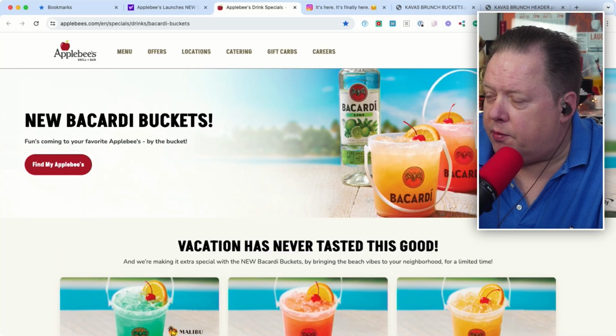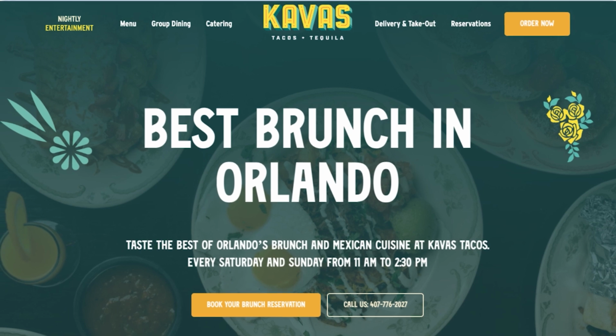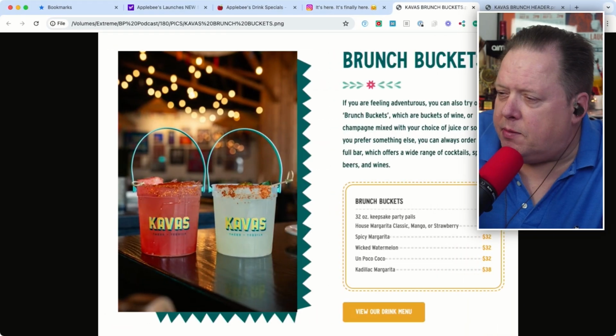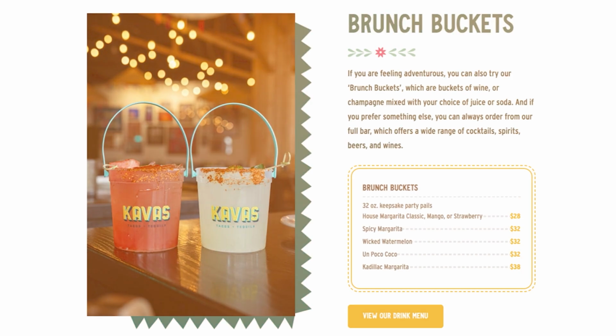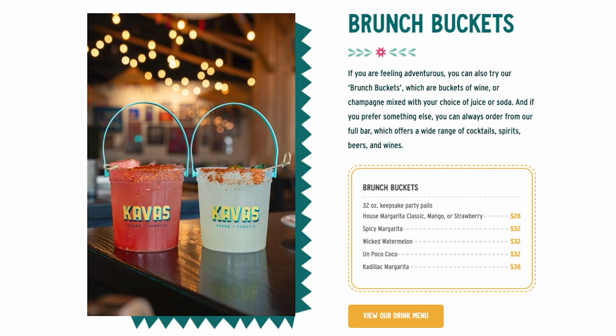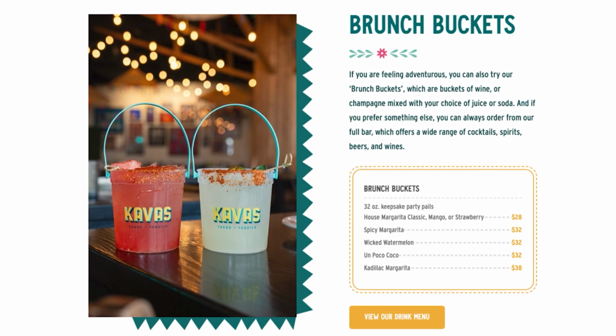We have a customer in Florida, Kava's Tacos and Tequila, and they started their brunch in January or February, and they did some similar buckets way back then. These are the ones they got from us. Full color print. It's a 32-ounce keepsake party pail, and it comes with margaritas or wine, mimosas, champagne, that kind of thing, and you get to take it home. It's a much better deal.